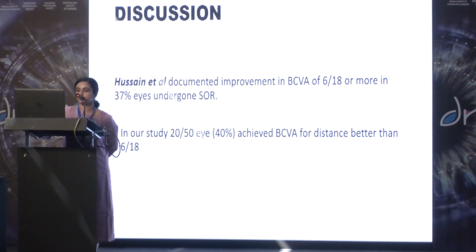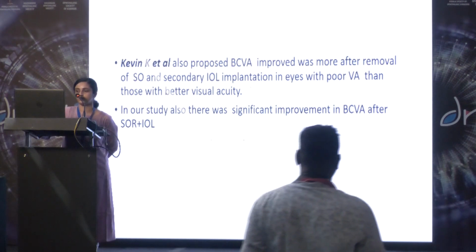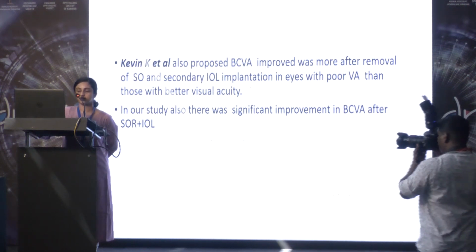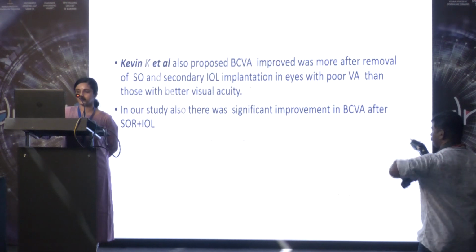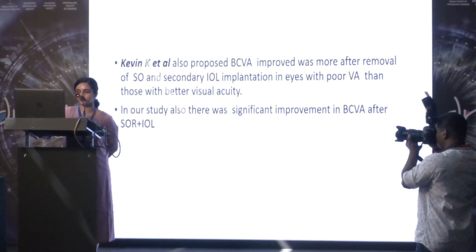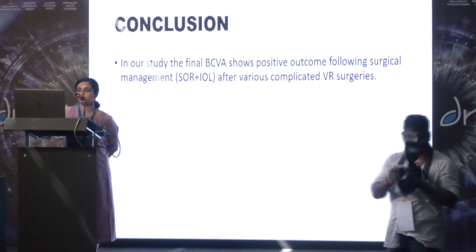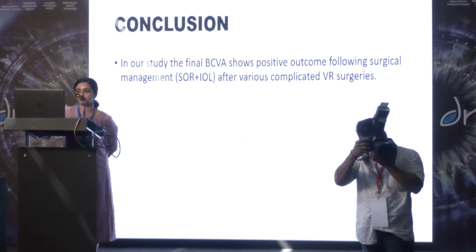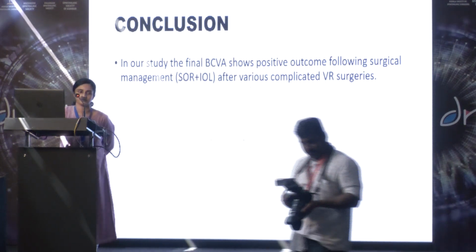In our study with 50 eyes, 40% achieved BCVA for distance better than 6/18. Kevin et al. also proposed that BCVA improvement was greater after removal of silicone oil and secondary IOL implantation in eyes with poor visual acuity than in those with better visual acuity. In our study also, there was significant improvement in BCVA after SOR plus IOL. The conclusion is that in our study, the final BCVA has shown a positive outcome after surgical management, that is SOR plus IOL, after various complicated retinal surgeries. Thank you.